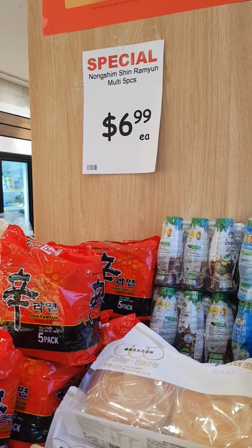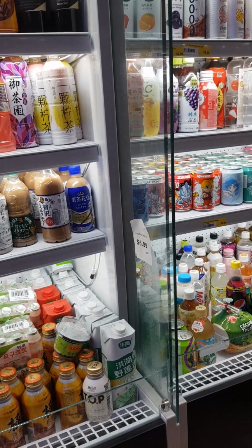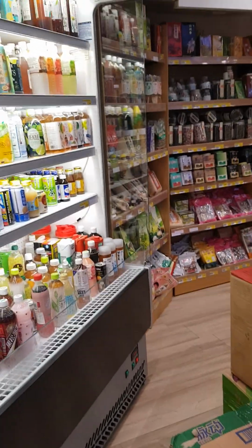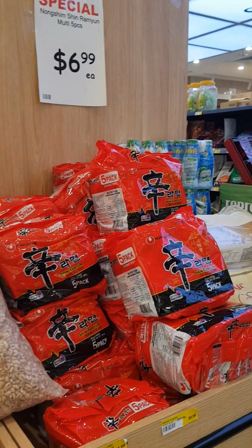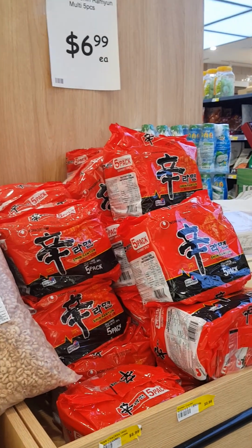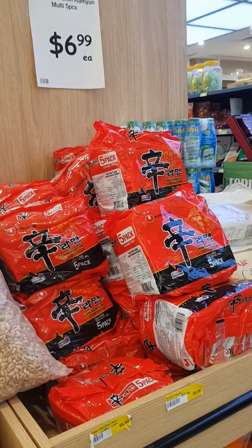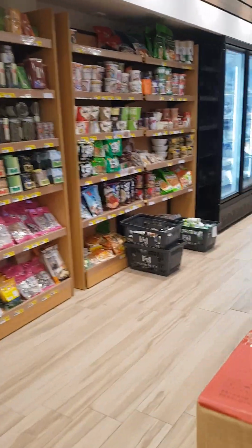Special, $6.99. Not the cheapest. If you go to Woolworths, they've got a special at the moment, and they're actually $4.90 or so for the same 5-pack or whatever it is. Usually shin noodles, which are my favourite, as everyone knows, and the only instant noodle I eat, is around $10 a packet, $8 to $10 for a pack of five. So yeah, if you can find them for like $4.90, $5, then you're getting a bargain.